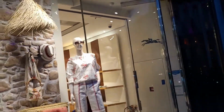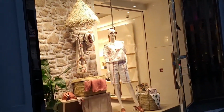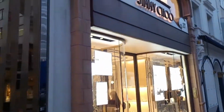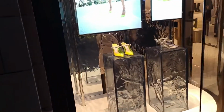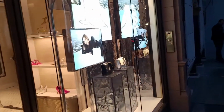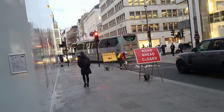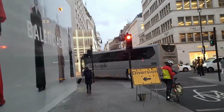This is Longchamp. Getting ready for their beachwear. I would imagine the clients of Longchamp are probably overseas anyway. Oh, Jimmy Choo. Right. There we go. Plastic shoes and handbags. Right. Let's head down now. Now this should be good because the road ahead is closed. We should get some good views.